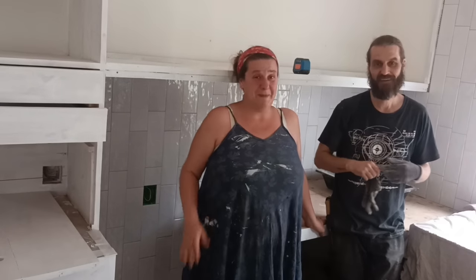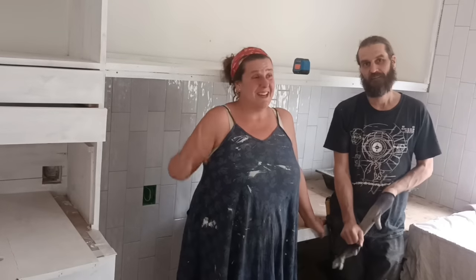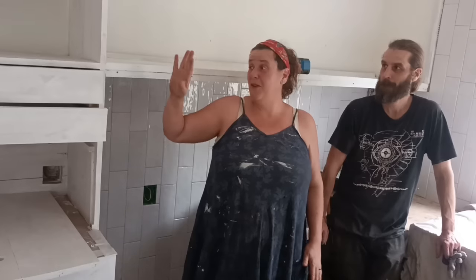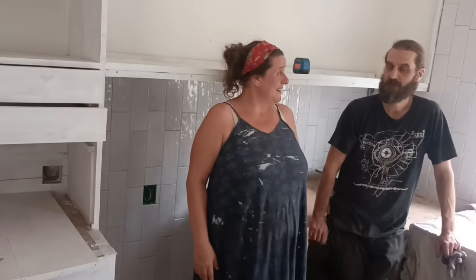Well, guys, the tiling is done. We got the primer on. Oh, it feels so good. We're getting one step closer to really setting ourselves up in the kitchen. Now, today is Saturday. Tomorrow is our rest day. Monday, we are going shopping for a faucet and for the green paint, which means that next week, we're in the kitchen again, right?